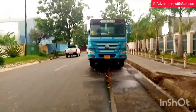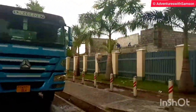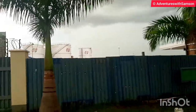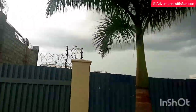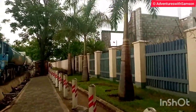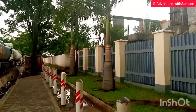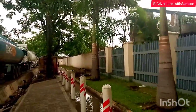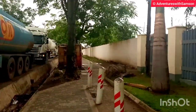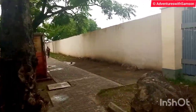You can see trucks parking all over. It's quite busy, and that is Rubis oil. I'm sure you guys have seen some fuel station called Rubis. So that's their fuel depot, where most of the fuel that goes to those filling stations actually comes from.